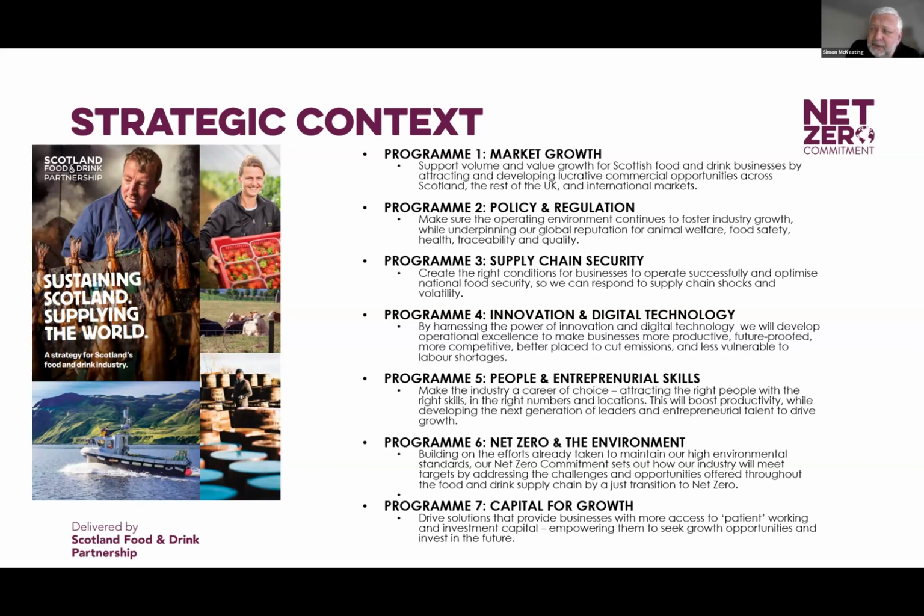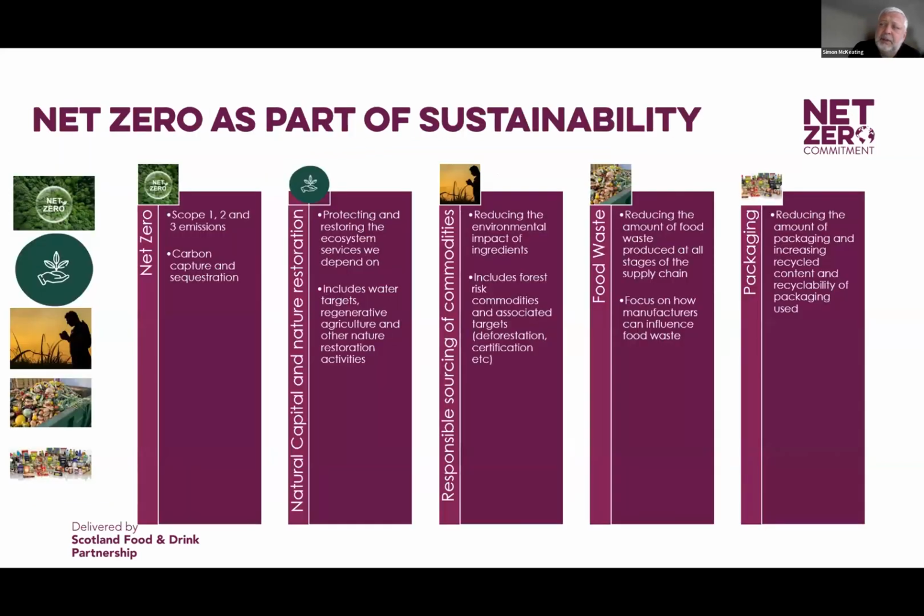And then to put the net zero programme into context as part of overall sustainability, this is something we've been looking at recently. Net zero by definition tends to be focused on scope 1, 2, and 3 emissions, but also carbon capture and sequestration. But we can't ignore the wider context of sustainability.